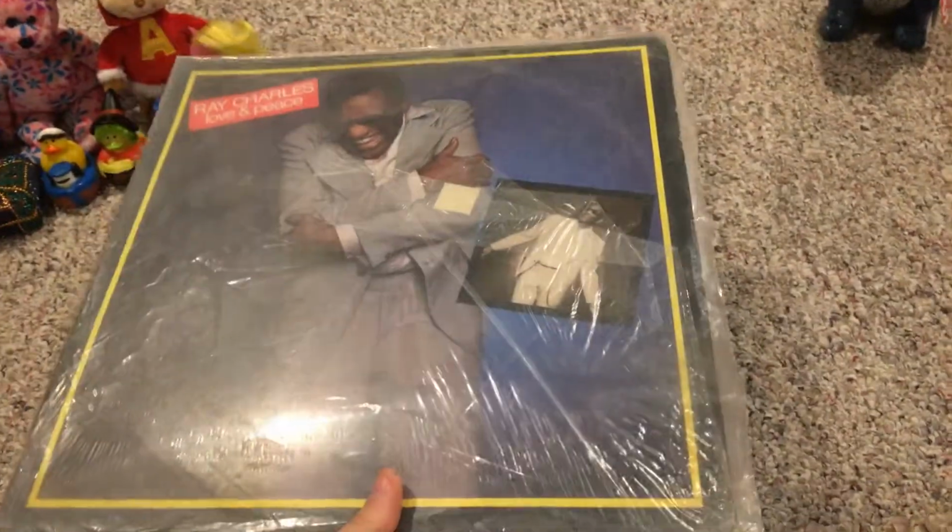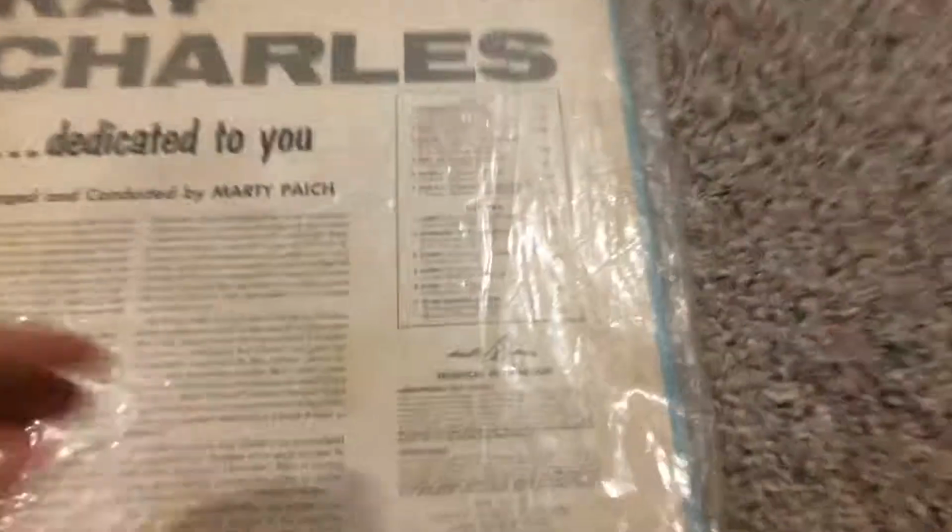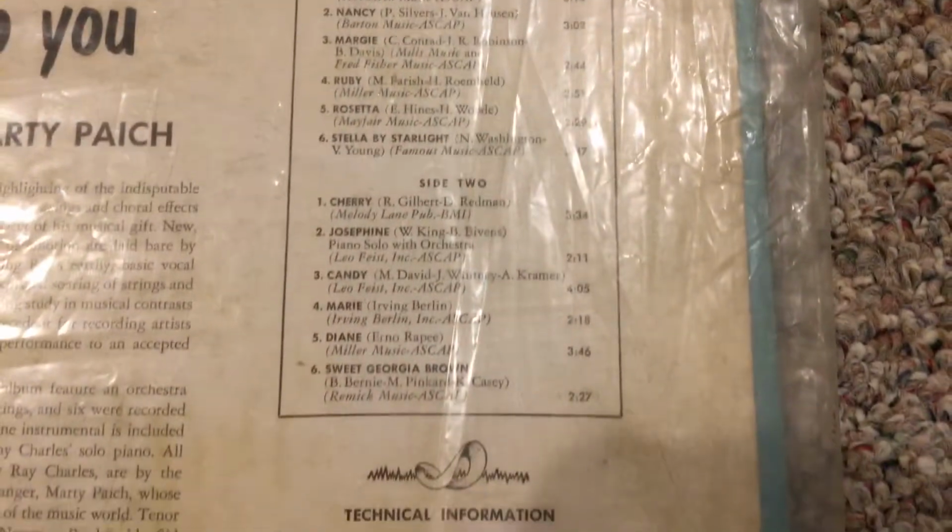You know, it takes a while to put it back. For why? Here's another Ray Charles, Dedicated to You, front, back. So you can pause this while you read it. Side one.